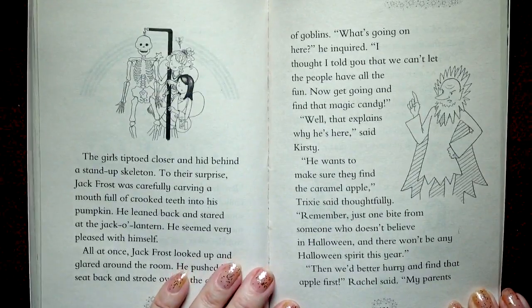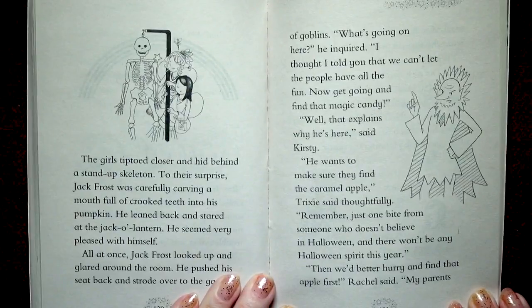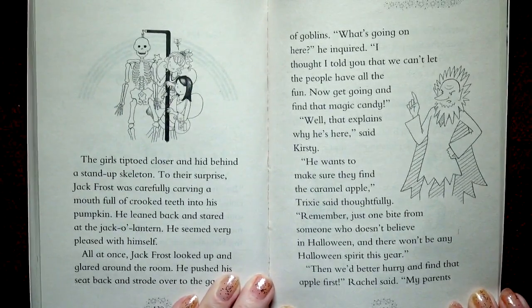"What's going on here?" he inquired. "I thought I told you that we can't let the people have all the fun. Now get going and find that magic candy."